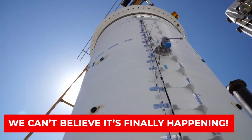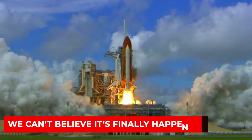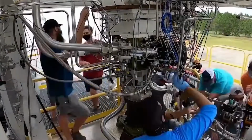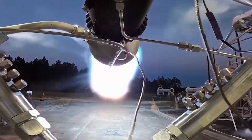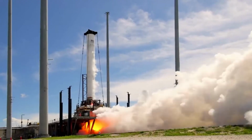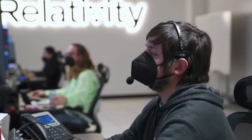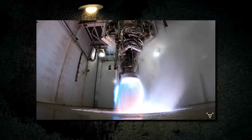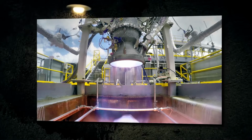Let's find out more. First up, we can't believe it's finally happening. This is a huge step for aerospace, you guys. The first stage of Relativity's new Terran 1 rocket is currently sitting patiently on the launch pad while crews conduct a series of tests. The company announced an important milestone in late July. It hot-fired all 9 of the rocket's Aeon 1 engines simultaneously for the first time.